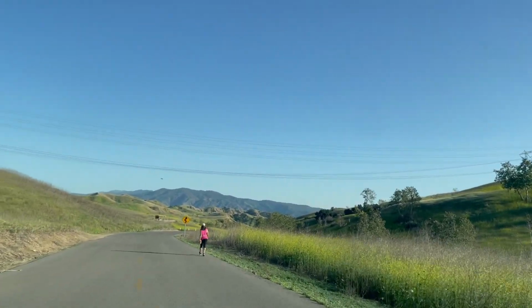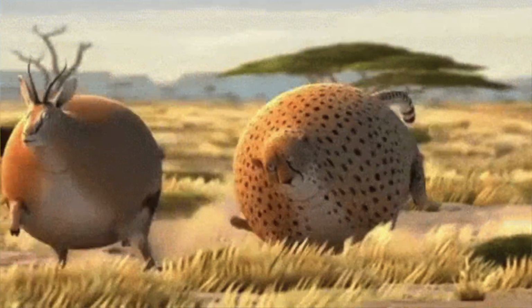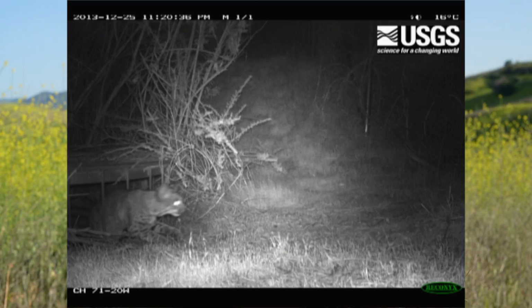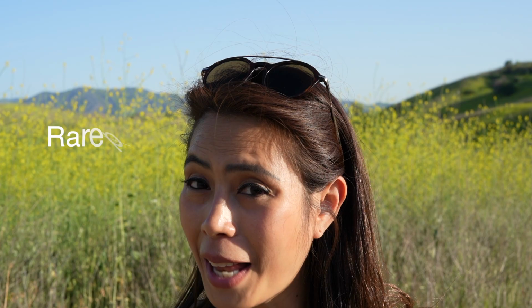Chino Hills State Park is 90 miles long. You can bike, hike, and horseback here. This park is home to 200 species of birds, mammals, reptiles, and insects, a famous wildlife sighting. You can also do a rare plant sighting, including black walnut trees and coast live oaks.